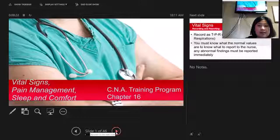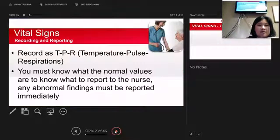Our vital signs, pain management, sleep, and comfort. For vital signs, you are recording and reporting them on your CNA flow sheet. So it is your responsibility to record vital signs on the CNA flow sheet. Usually it's the same sheet that you're doing your ADLs, or activities of daily living, on: how they ambulated, how they toileted, how they ate, how they showered, how they had personal hygiene, and there's a section on there for vital signs as well.